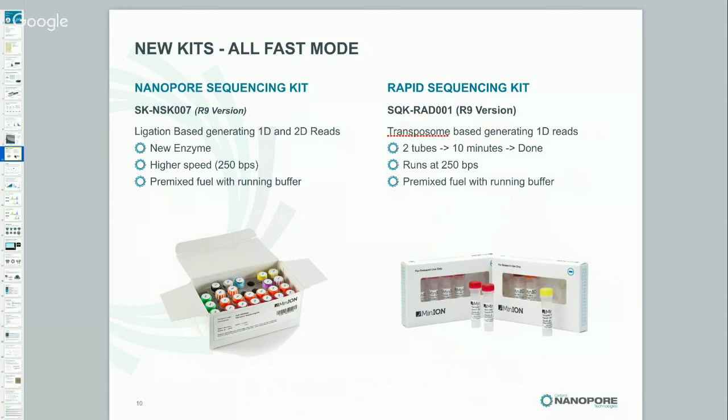There's a new enzyme in there. I think it's E7, I can't remember. And you can do 250, they've hedged it here. You can actually do 250 to 300 bases per second on this kit.